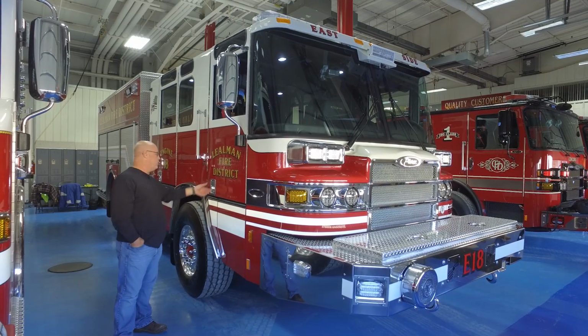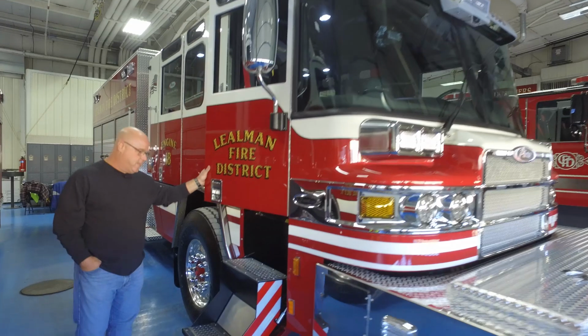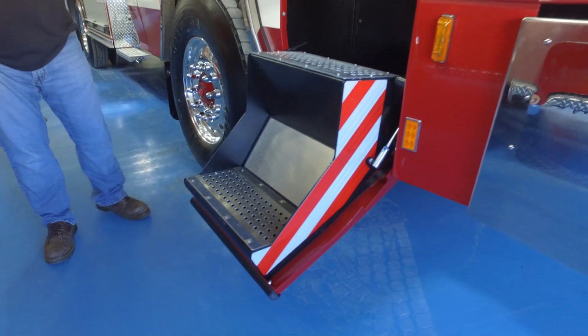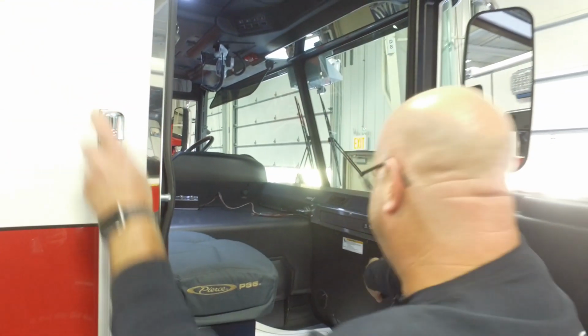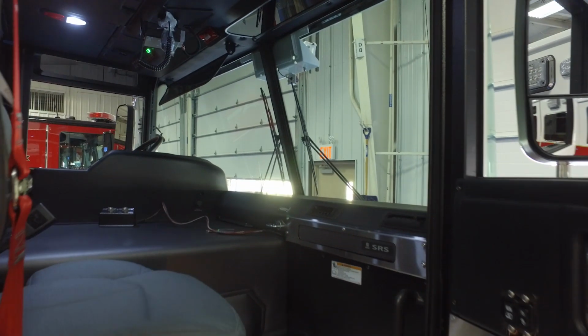Some things we do, we start in the cab. What we like about the Quantum is the fold down air step. It stops guys from getting injured coming in and out of the vehicle. It gives you a nice low place to step to while stepping in, and gives a nice solid surface for the way out. Also in the cab, we incorporate frontal impact protection and side roll protection airbags.